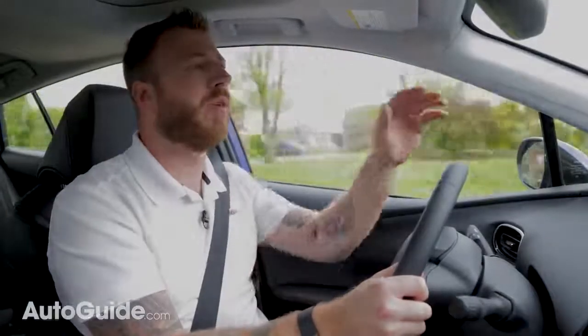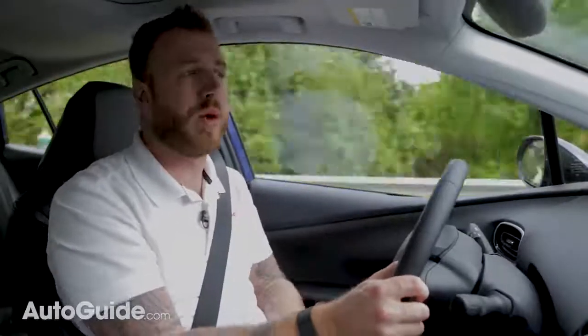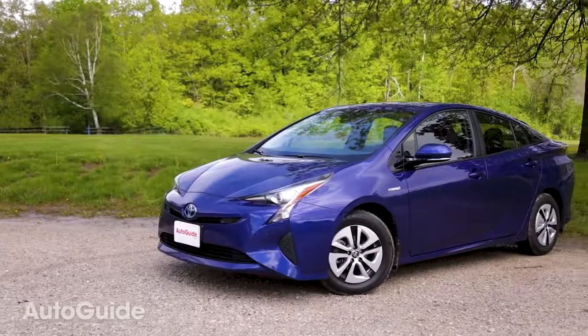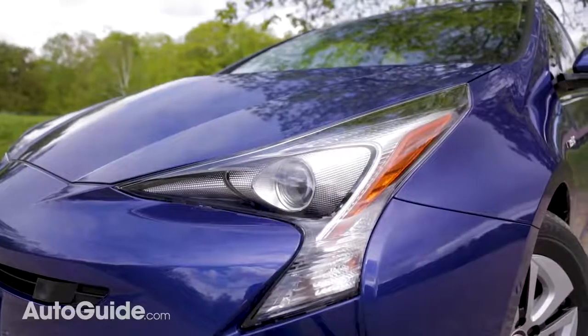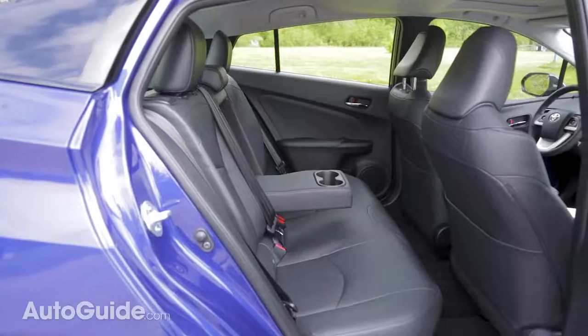Now, when it comes to that awkward display, the Prius does strike back with an available head-up display that puts some relevant driving information directly in front of the driver. It's also available with just about every other option you can think of, including things like wireless phone charging and adaptive cruise control. Now those are available on higher trim grades, and it's a nice package that means that it suits drivers of all tastes and budgets.